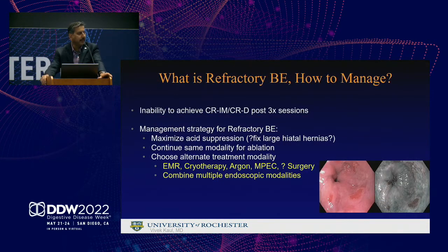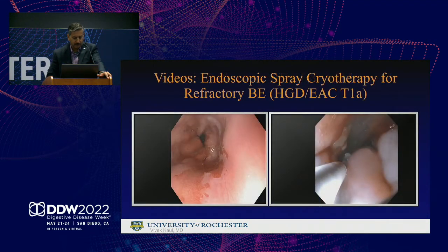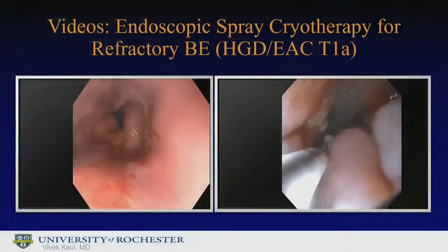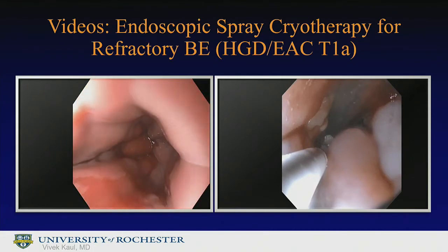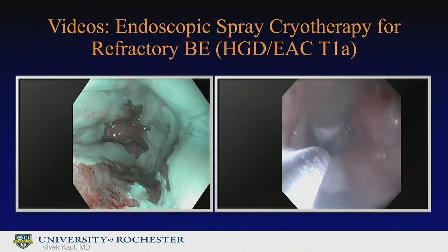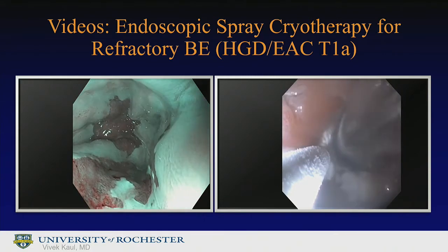So refractory BE, as I mentioned, is BE that is not amenable to treatment with established modalities outside of cryotherapy, and is a very typical referral patient that comes to high-volume cryotherapy centers. This is an example of a patient who's had multiple applications of ablation. There is still some residual Barrett's, as you can see in this video. And this is a perfect case for application of spray cryotherapy, as you can see here.